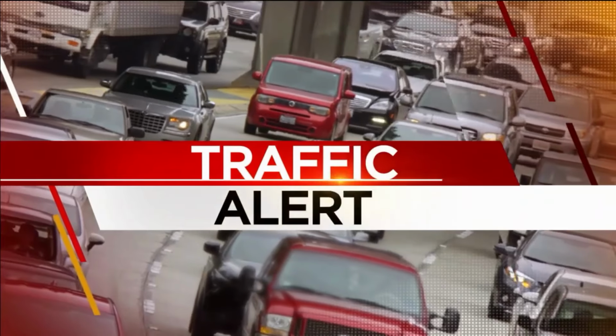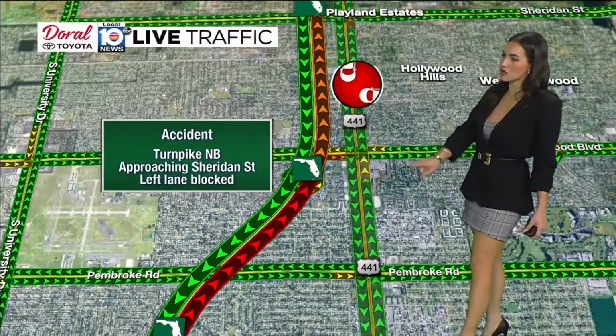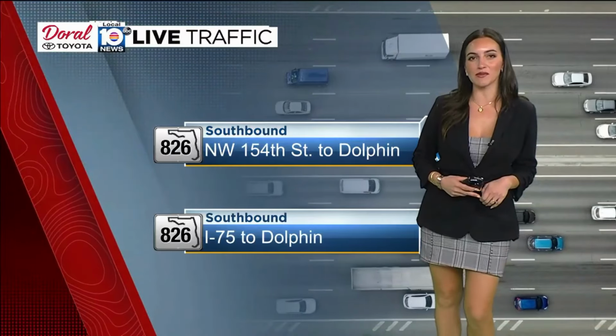South Florida, final look at your roads here. I do want to leave you with this accident that I was telling you about not too long ago. This right here going northbound on the Turnpike as you approach Sheridan Street. The left lane is blocked. You can see all that red turns orange, then turns green, but definitely give yourself extra time if this is part of your commute. I'll leave you with some drive times here, Miami-Dade County.